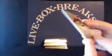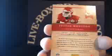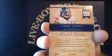Chiefs rookie auto, Justin Houston. Going to Jim, numbered 351 out of 499. And a rookie auto for the Giants, Greg Jones, the second, 124 out of 499. Giants going to Jim.